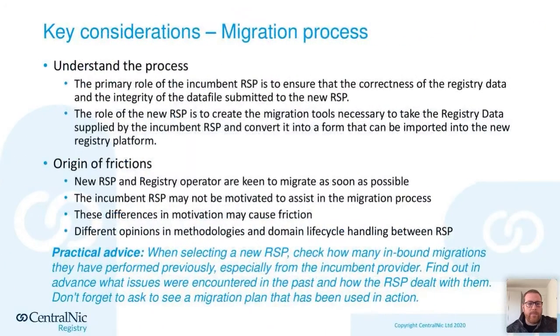In terms of the migration process itself, it's important to understand the different roles of the participants in the migration. So there is the registry operator, who is at the center of the whole process. But there will be two registry service providers as well. There will be the incumbent registry service provider and the new registry service provider. And typically, the migration process, step by step, is managed by the new registry service provider. But that doesn't mean that the incumbent registry service provider, the RSP, doesn't have an important role to play. And often the cooperation of the current RSP for a top level domain is absolutely vital in a successful migration.